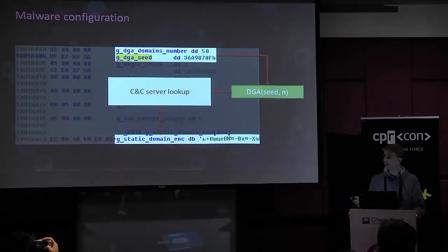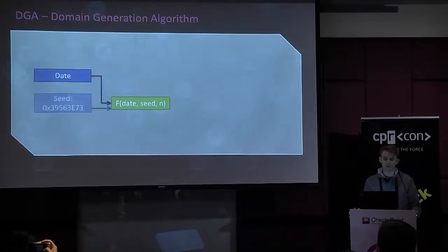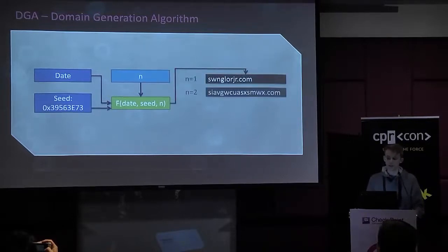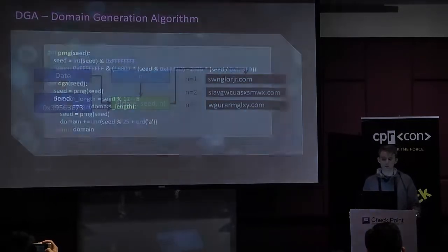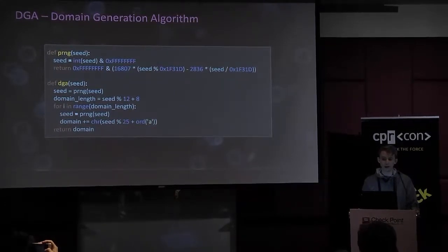And what is DGA here? DGA stands for Domain Generation Algorithm. It is a function similar to a pseudo-random generator and usually has 3 inputs: the current date, the seed value, and the counter. DGA output domain names can be predicted because the initial state of the generator, the seed, is known. It is stored in the malware configuration. We extracted the DGA from a Remnant sample, and it is very simple, as you can see here, and also it doesn't depend on the date value.